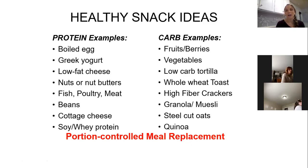Whole wheat toast, high fiber crackers, granola, steel cut oats, making sure that you're using whole grain oatmeal instead of instant oatmeal. That is a big difference in your blood sugar. And quinoa, so some of those whole grains.